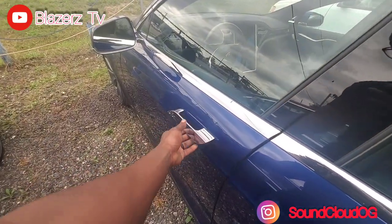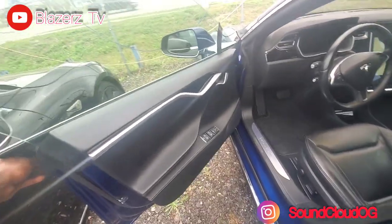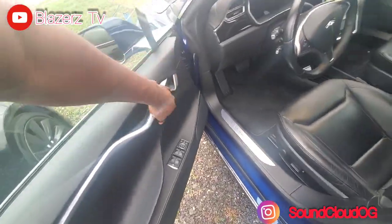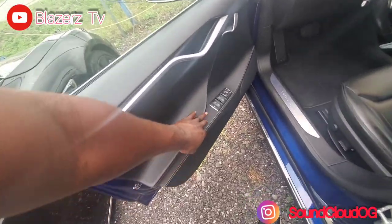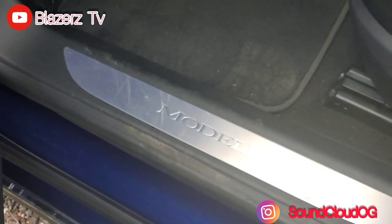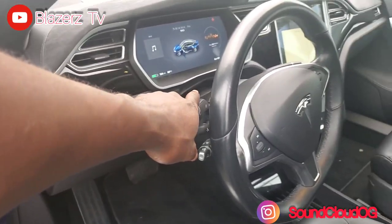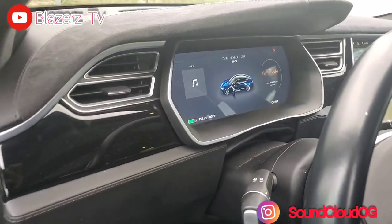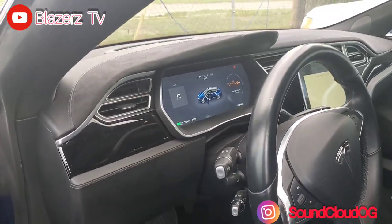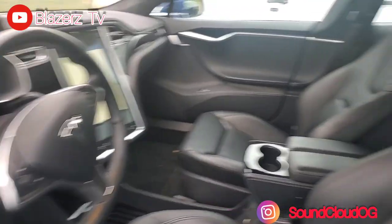Oh dang, see how the handle just came out? This is dope. Look at the craftsmanship of the leather and the grooves inside the door, man. It don't get no better than that. Automatic everything. Tells you it's a Model S right there. Big screen. I gotta get me one of these, man. It tells you what vehicle it is, a Model S 90 series. It gives you the heartbeat of the car and a little bit of extra. Also got the big screen right there.